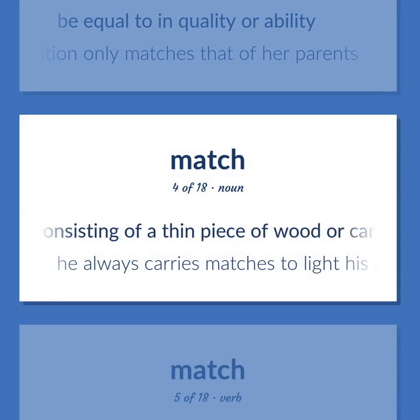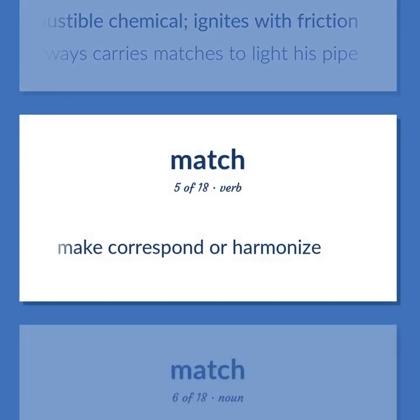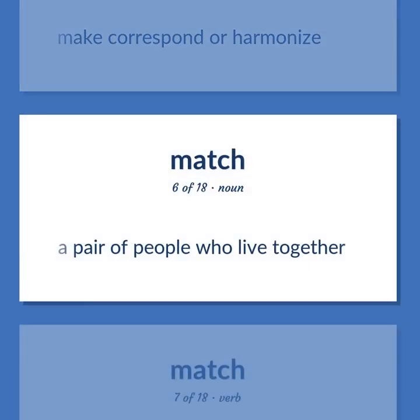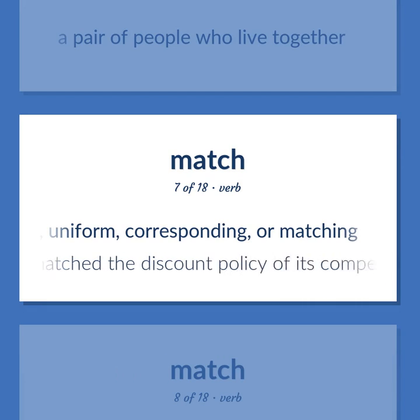Lighter consisting of a thin piece of wood or cardboard tipped with combustible chemical, ignites with friction. He always carries matches to light his pipe. Make correspond or harmonize. A pair of people who live together. Make equal, uniform, corresponding, or matching. The company matched the discount policy of its competitors.